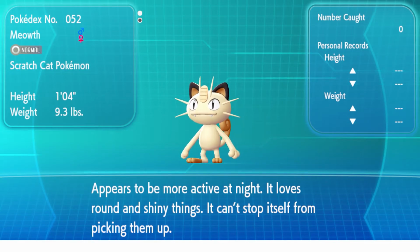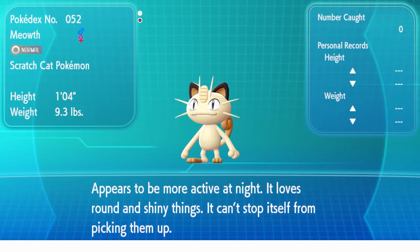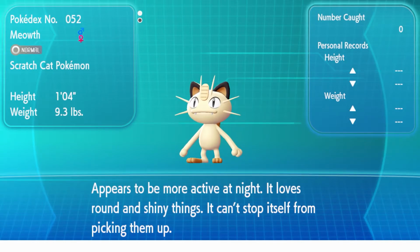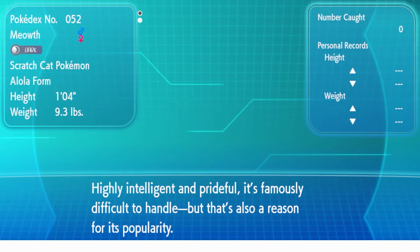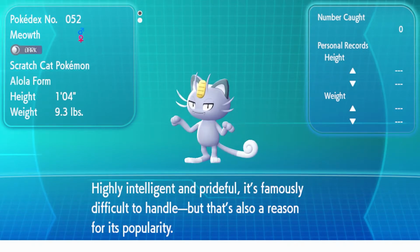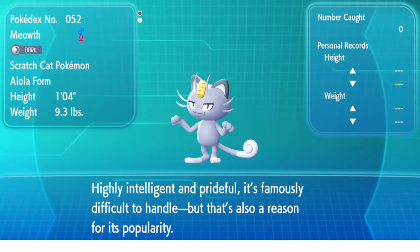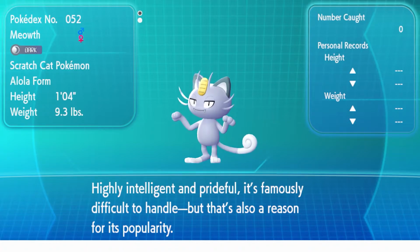Meowth, the Scratch Cat Pokemon. Appears to be more active at night. It loves round and shiny things. It can't stop itself from picking them up. Meowth, the Alolan form Scratch Cat Pokemon. Highly intelligent and prideful, it's famously difficult to handle, but that's also a reason for its popularity.